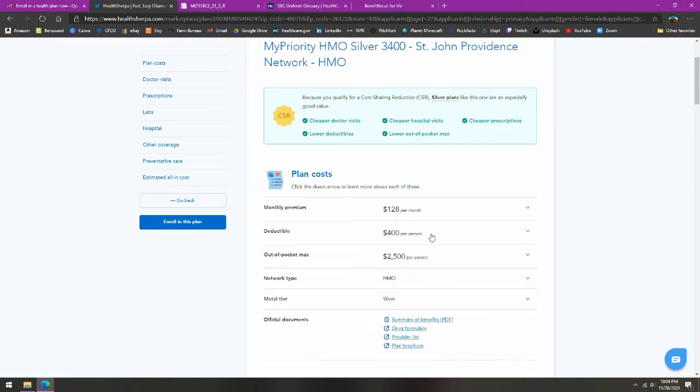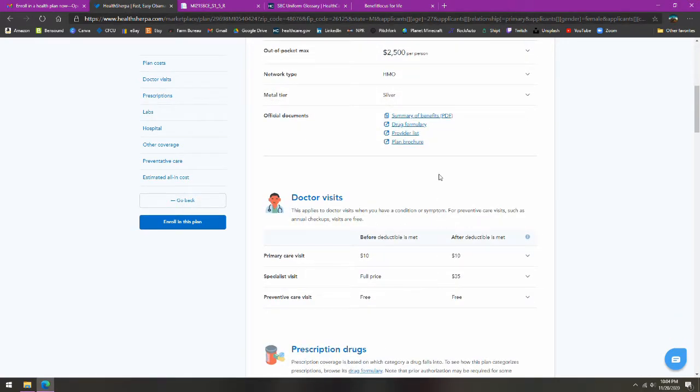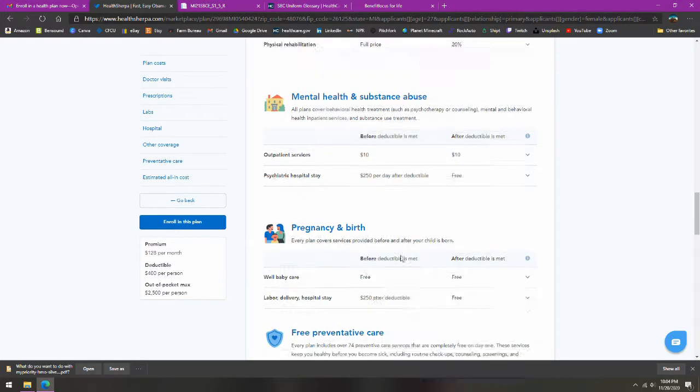For this Priority Health plan with a low deductible, you will pay full price for services until your deductible is met, and then you'll only pay 20% of the bill. Unless otherwise noted, they can put a set amount for hospital stays and things like that.